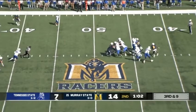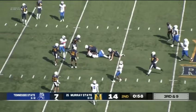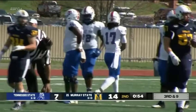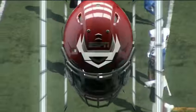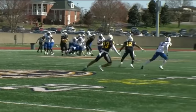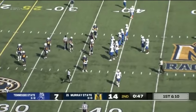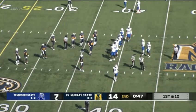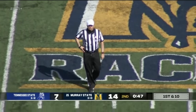Shotgun set. Green flushed out of the pocket, tucks and runs, is going to get the first down and a little more out to the 38-yard line, and that puts TSU in field goal range. Eric Samuda chasing him down, and a huge third down conversion for the Tigers. Yeah, that time Green looking downfield, Neil, again, avoids the pressure, steps up, and then before Samuda can bring him down, enough yardage for the first down. And now we have an official's timeout to discuss it. But again, what a big play there by Green. Again, forced out of the pocket.